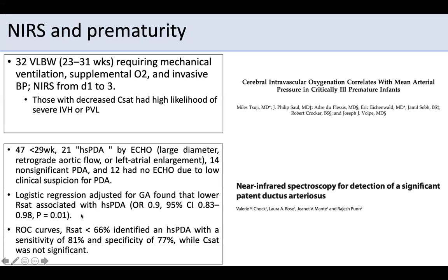probably because the duct is leading to left to right shunting and more diastolic steal effect in the pulmonary circulation, and as such may lead to kidney hypoperfusion. And so they did an ROC curve, and they found that RSAT less than 66% in these patients identified, with pretty good sensitivity and specificity, those with what they consider to be a hemodynamically significant duct.